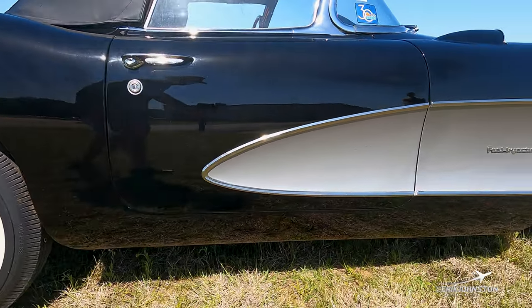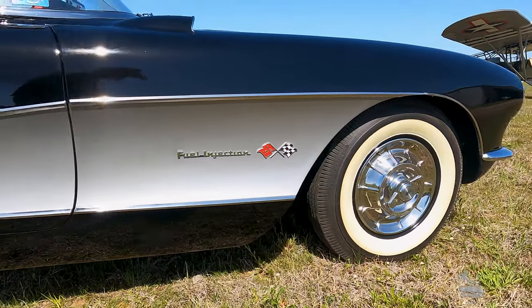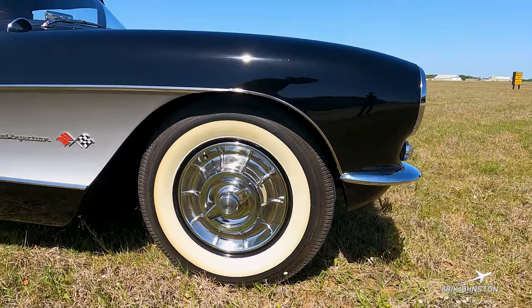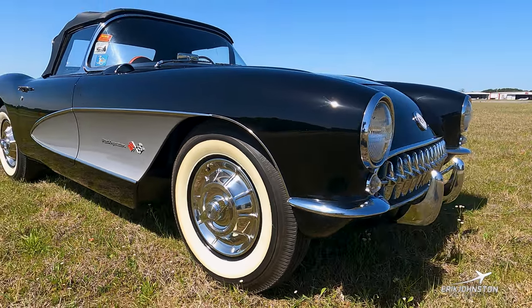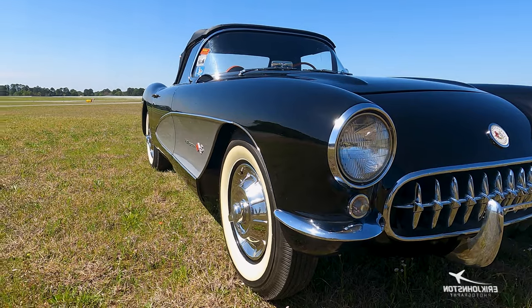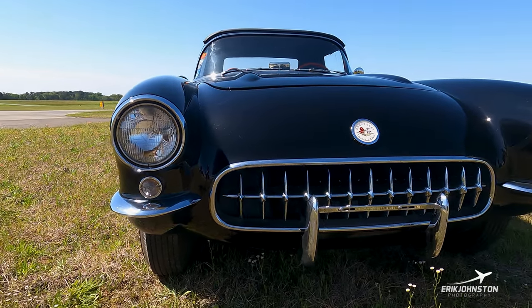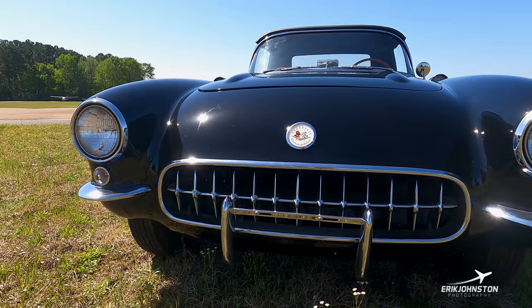These don't make good drivers. They're heavy, there's no power steering. If you're tall, they're not so easy to get in. You kind of got to go in head first. Once you're in there, it's comfortable enough. Most of the time when you see people driving these, they'll have the tops down because it's just easier to get in and out of. They make a nice noise, but they ride like a car made in the 50s. Beautiful, but crude in their own way.